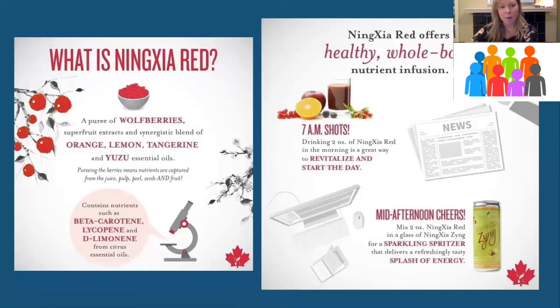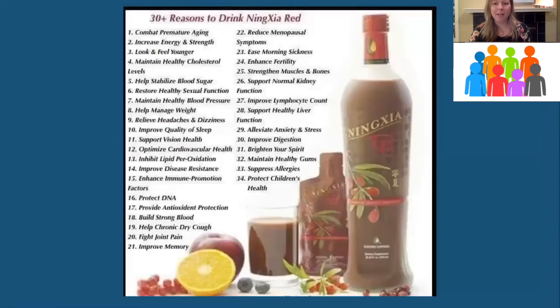And it's a puree. So pureeing these berries means that the nutrients are captured from the juice, the pulp, the peel, the seeds, and the fruit. All 5 things. It's not just juiced out and then you lose all that nutritional value. On the right there, there's just some suggestions of how you might enjoy your Ningxia. And then this is 30 plus reasons to drink Ningxia Red. I can let you take a screenshot, or you can just kind of peruse and skip through as you're looking at it. But what I will tell you for sure is that it tastes delicious.